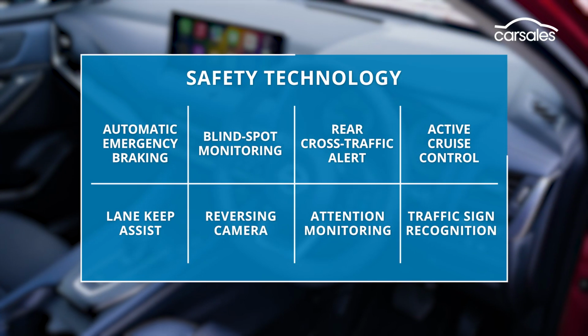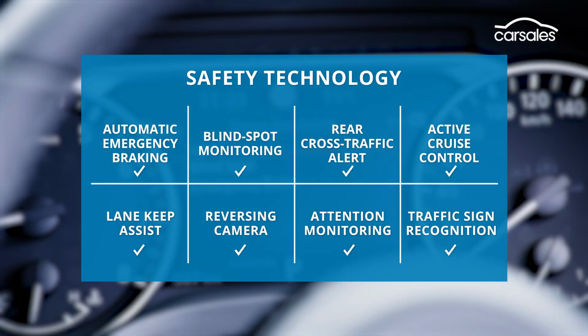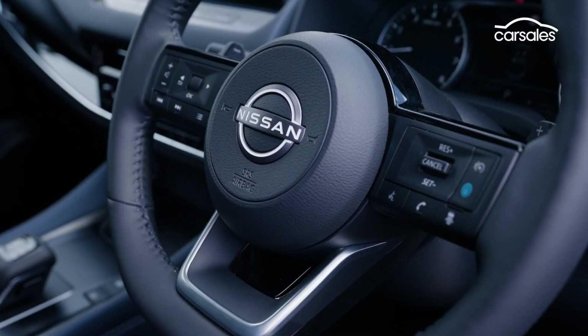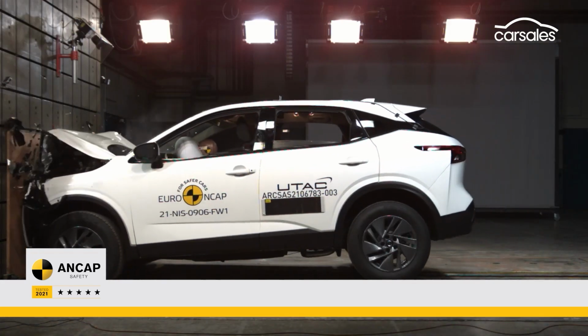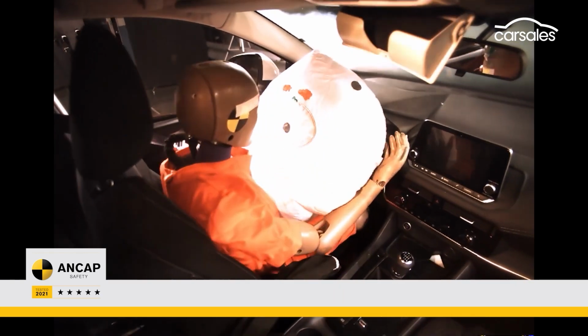Impressively, not just the high-end QASHQAIs get the full host of advanced safety systems. Every model is fitted with 7 airbags, LED headlights, and useful driving aids like traffic sign recognition. This vehicle also has a 5-star ANCAP safety rating and was the 2nd safest vehicle ever tested in 2022.